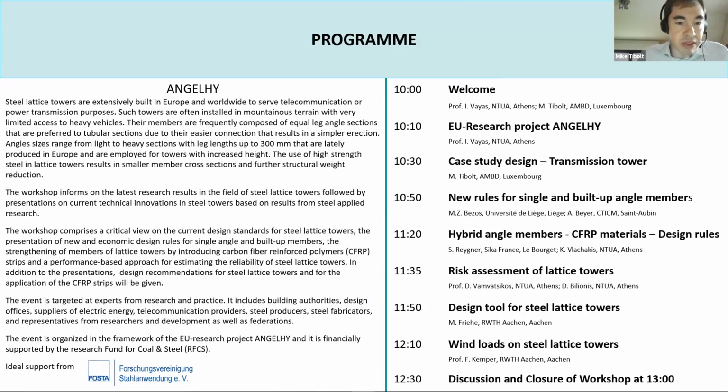Also, the latest developments in telecommunication technologies, like for example 5G, require the construction of new antennas. So we need new telecommunication towers and/or strengthening of the existing ones. In the future, new steel lattice towers need to be constructed for telecommunication and for energy transportation, and existing structures also need to be strengthened.